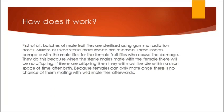So how does it work? First of all, batches of male fruit flies are sterilized using gamma radiation doses. Millions of these sterile male insects are released. These insects compete with the wild male flies for the female fruit flies who cause the damage.